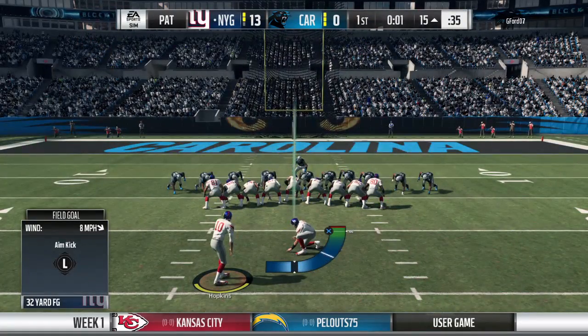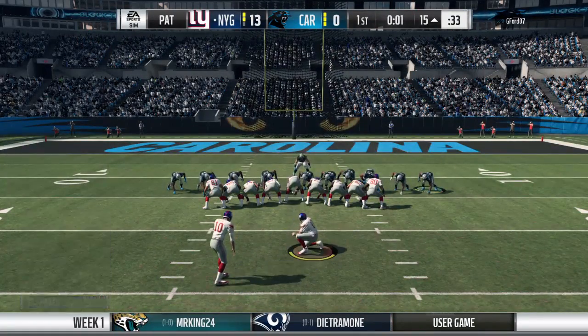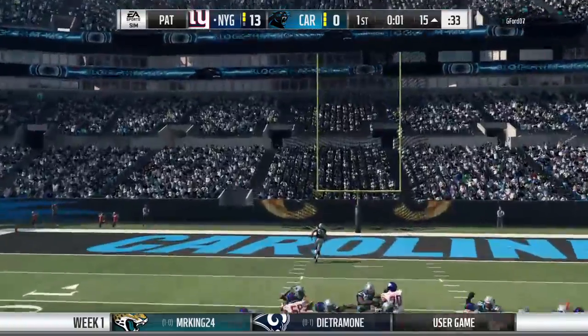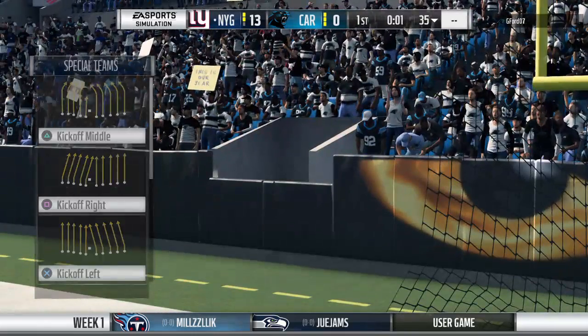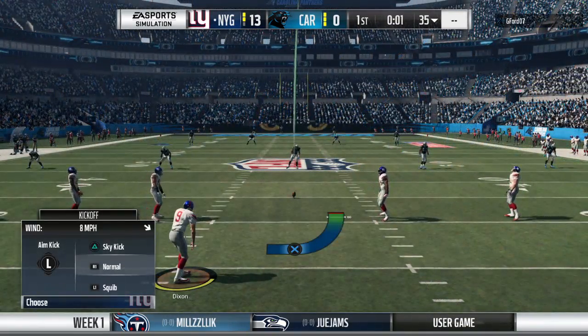Alshon Jeffrey, 27 yards. And the Giants add on to their lead. And this is no good. Missed the PAT, so they fail to connect, and this remains a 13-0 game.